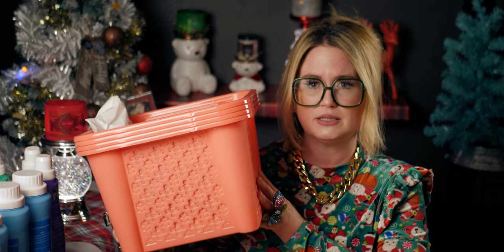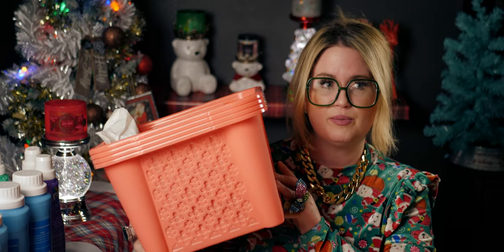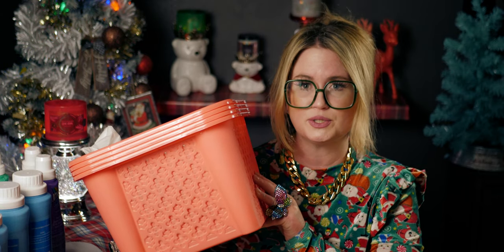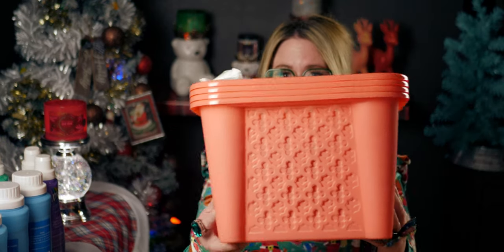I ended up getting this, just from like 2 days ago. I bought these at the Dollar Tree by Winco. They have them in the blue that I've gotten time and time again, and a really pretty Tiffany blue green color, which I've gotten before as well. And now they have the peach one, so I wanted to get the peach one to mix it up a little bit.